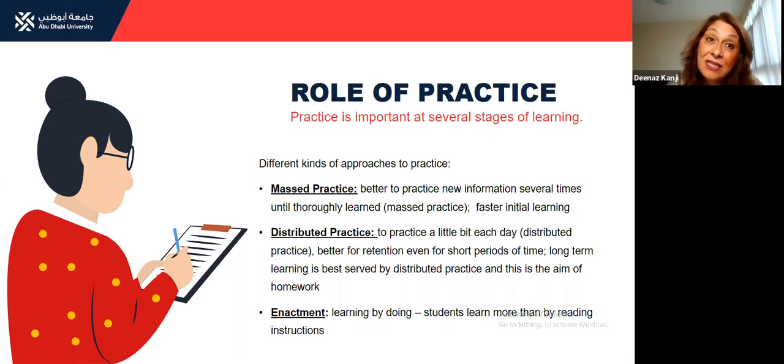The second is what we call distributed practice, which is that you learn in small bits and pieces over a period of time. We also refer to this as chunking, all right? So you take a big, big topic that you have, you break it down into smaller parts, and every day you learn one part, and at the end you put it together. If you chunk out your information into smaller bite-sized pieces and then learn to put it together, that is called distributed practice, okay? And both these types of practice are very, very important at several stages of learning.